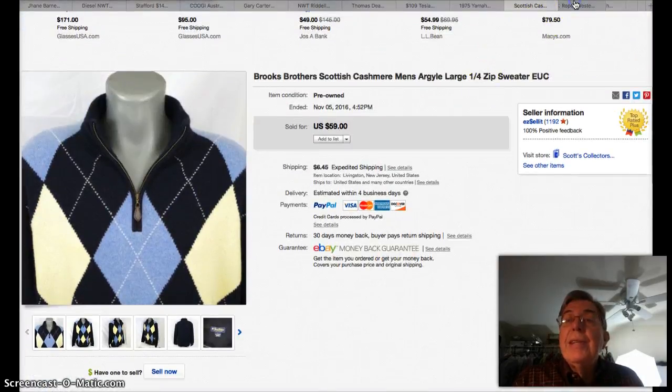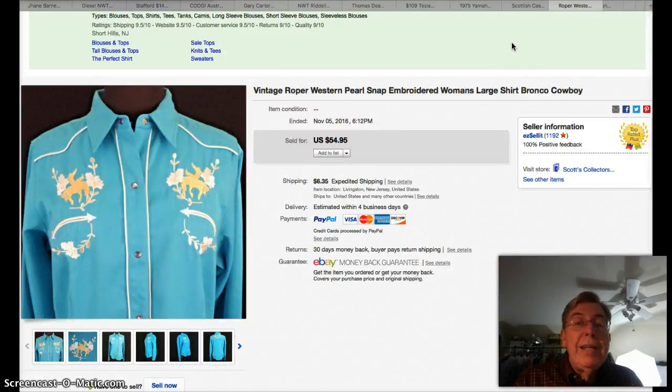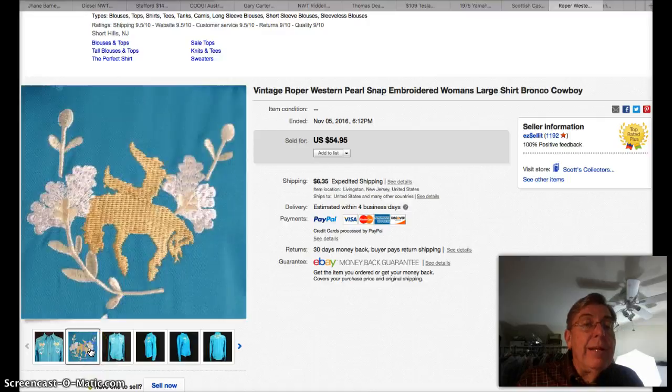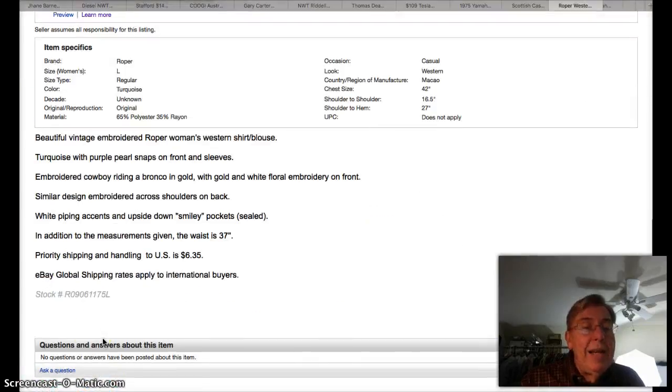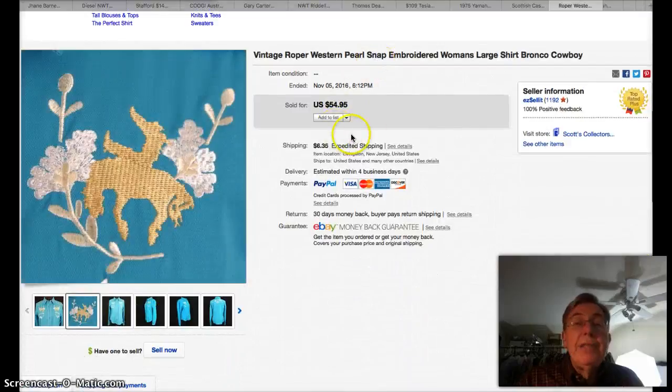Next up, next tab is a Roper Western, woman's Western shirt. This one we bought in Florida, and we paid $12 for this. It's great embroidery on it. There we go. With the Bronco Buster and the flowers. And we got $49 for this. And I believe we paid $11.75. See, I code my prices down here by the stock number. So I know what I paid without having to go rummaging through files. So $49 for a $11.75 shirt.